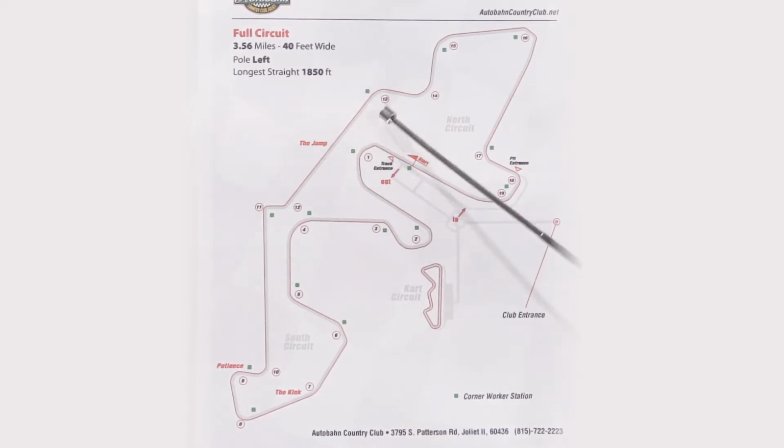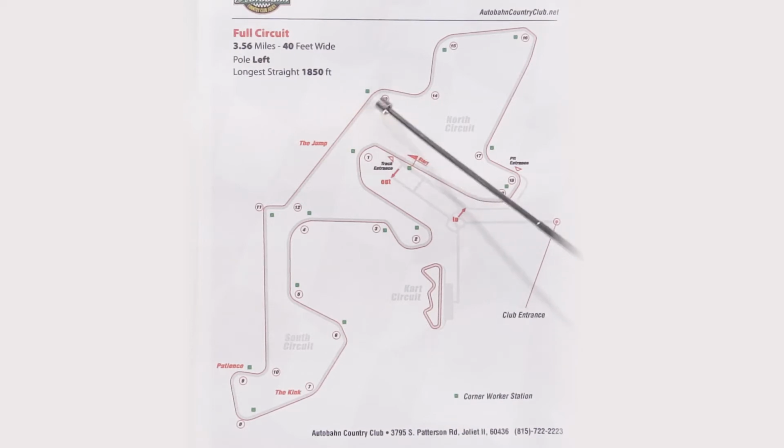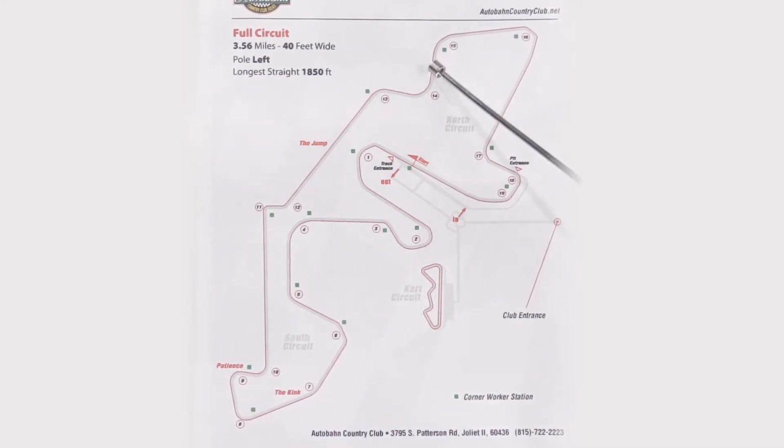So coming into 13, you can carry a lot of momentum. You'll have to obviously use the brakes, but not as much as you think coming into 13. Carry all that speed and carry it all the way through 13, giving up the entrance of 14. Just carry that speed, give up the entrance of 14, and give up the exit of 14 as well to try to gain any speed into 15.